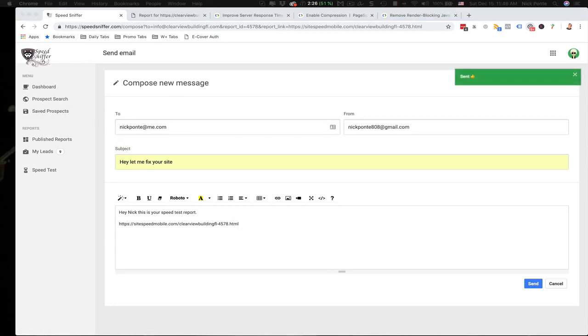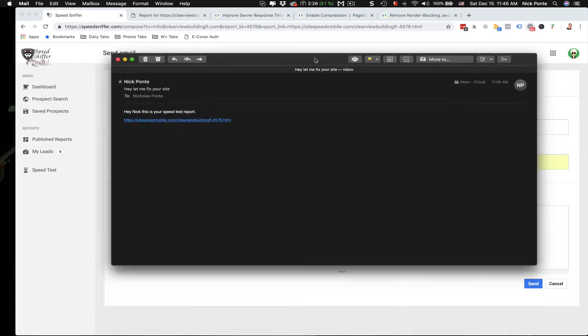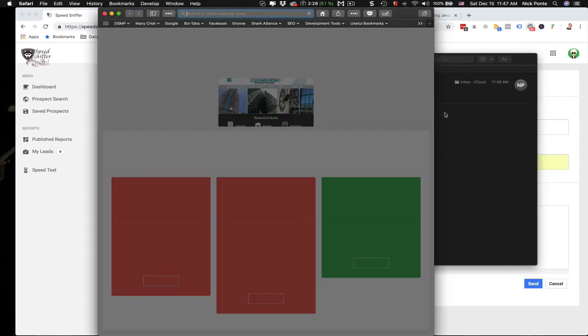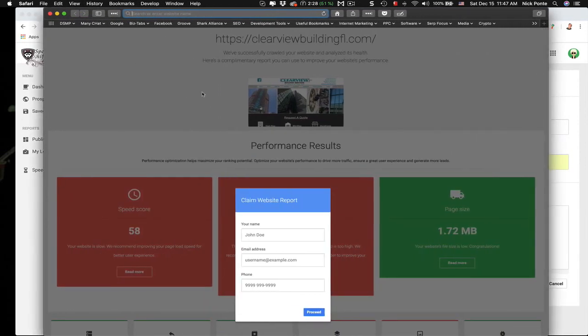Okay, there it is. The email just came in, and one thing I love about this is how quick the Gmail or Google OAuth API sends emails, right? So here's my URL. Once I click it, it opens in my other window here. So this is what it looks like when the business owner receives this report, right? They immediately see that this report is for their business.